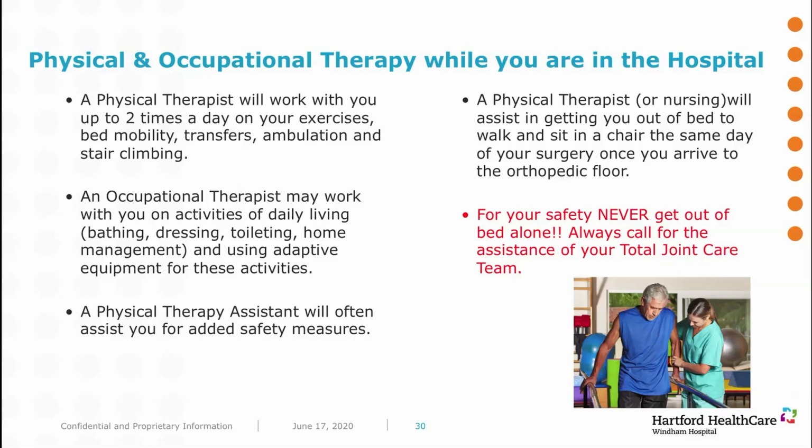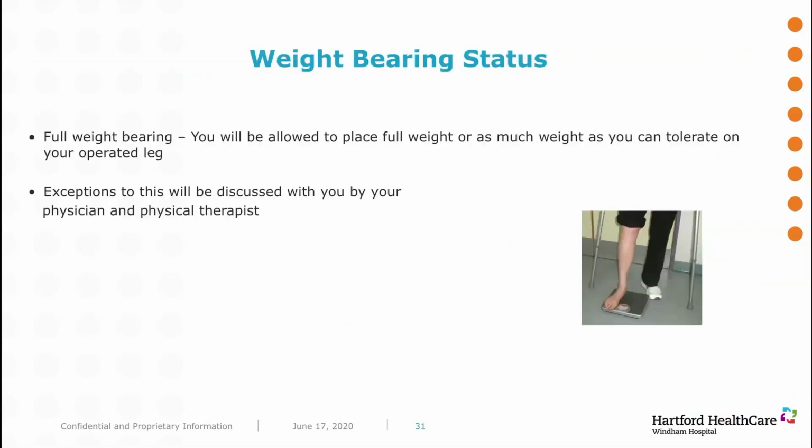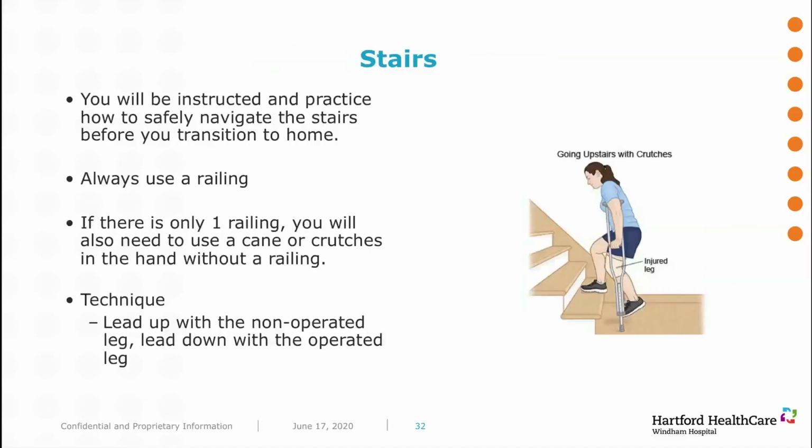A physical therapist or nurse will assist you in getting out of bed to walk and sit in a chair the same day of your surgery once you arrive to the orthopedic floor. For your safety, never get out of bed alone. Always call for the assistance of your total joint care team. You will be allowed to place full weight or as much weight as you can tolerate on your operated leg. Exceptions to this will be discussed with you by your surgeon and physical therapist.